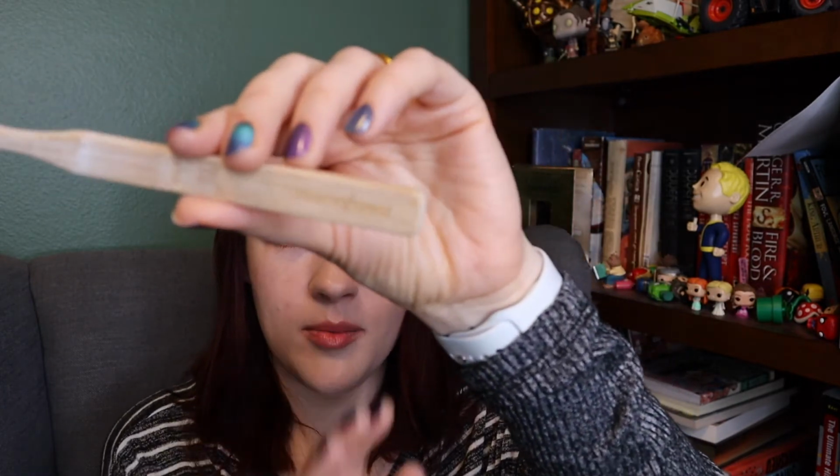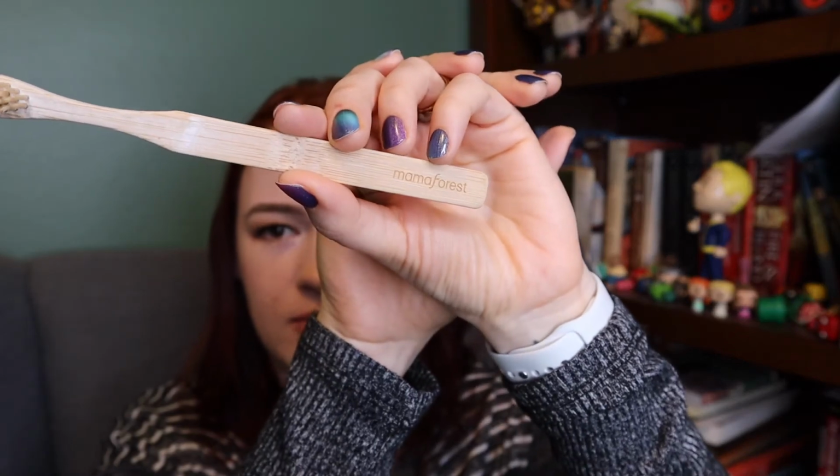It's bamboo. It's by this brand called Mama Forest. I don't know if my camera will focus on it. It's a lovely toothbrush, especially I busted it out this time. Well, A, we had a short trip, but B, I was whitening my teeth, which can make them a little sensitive temporarily. So this was really nice because soft bristles, and it's supposed to be really earth friendly because it's not plastic. So I liked it a lot. It was just a strange thing to receive in what's normally a skincare box.